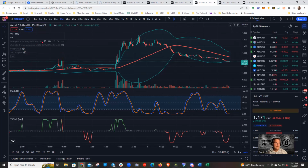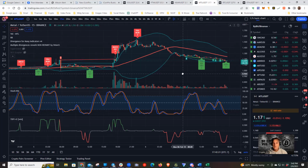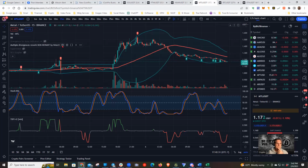On divergence, bullish did well, except for this one. That bearish one did well. This one did poorly. Actually, all the bearish ones did poorly except this one. So probably go with bullish only on this one until you see us. But it is trending down pretty hard right now. I think I'd stick with the direction on this one.